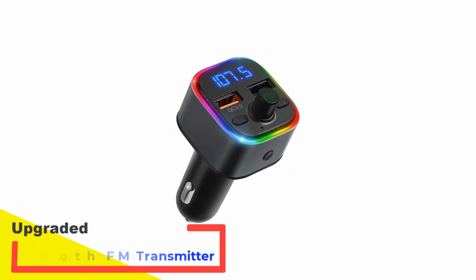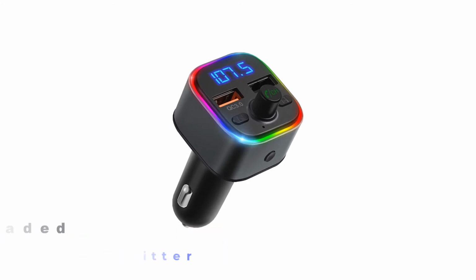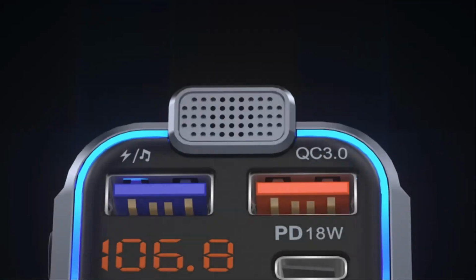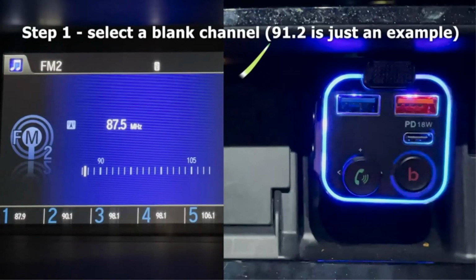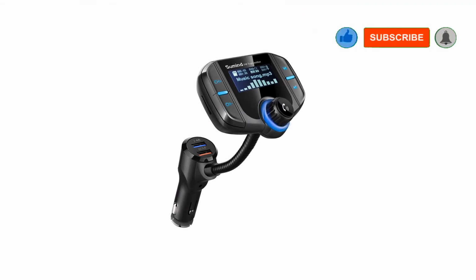Number 5. Upgraded version, V5.0 Bluetooth FM transmitter for car. The Kryakr FM transmitter is one of the least intrusive Bluetooth adapters for your car by a wide margin. If your car doesn't have an auxiliary cable and you find a giant LCD screen sticking out from your accessory port to be an eyesore, then this Kryakr FM transmitter should be your go-to pick.